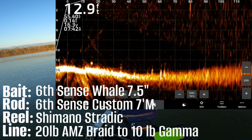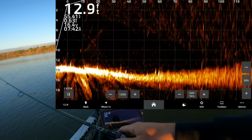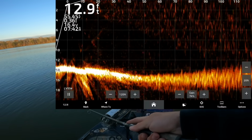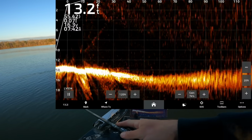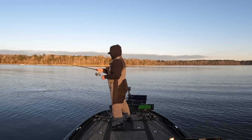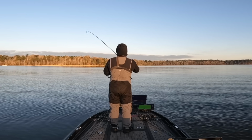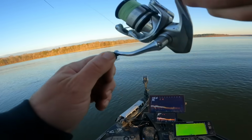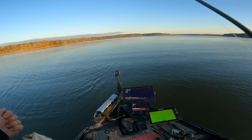All right, this should be a fish right here. See my bait dropped in there, 80 feet. I'm gonna keep it down there, just about a foot off the bottom in this little drain right here. That one got it already. Not a big one, but it's a start, guys. Little dude.